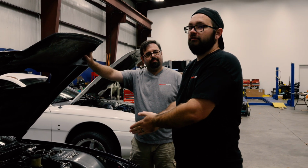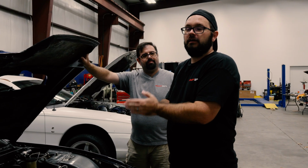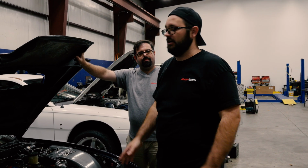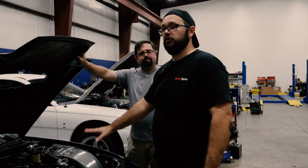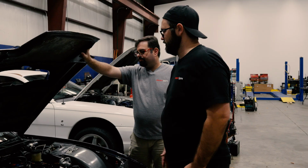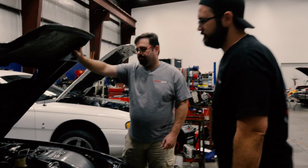We got 1 hour of tune time on the dyno with this car. We hammered through it, and it performed flawlessly for the event. Actually, I think we've made like 2 or 3 tweaks to the tune since then, and it's just been flawless with an hour of tune time. It's been fantastic.